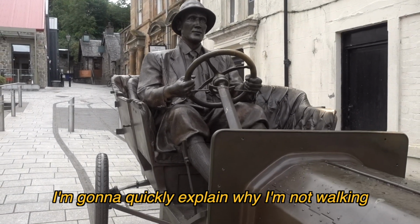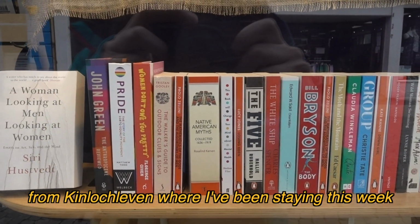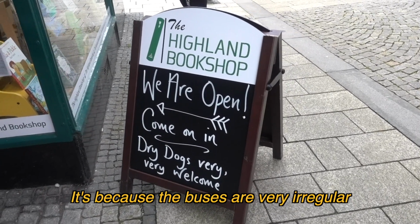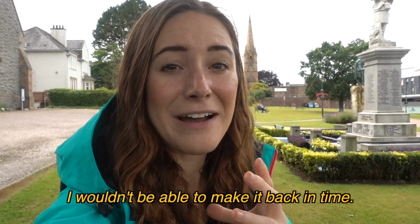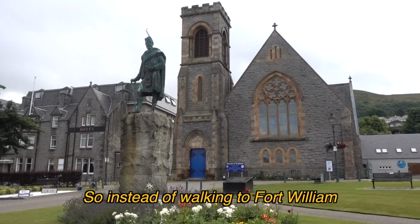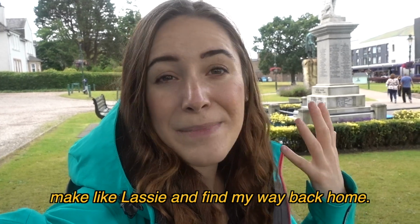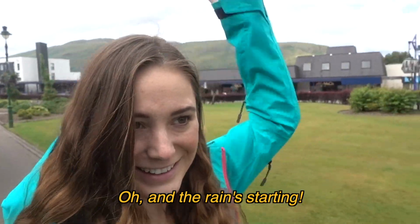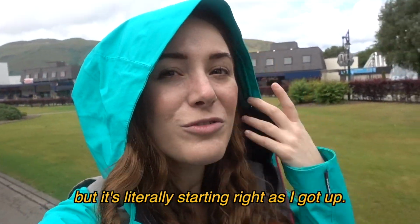And I'm going to quickly explain why I'm not walking from Kinlochleven, where I've been staying this entire week, but walking from here instead. It's because the buses are very irregular, and I was basically getting quite nervous that I wouldn't be able to make it back in time. So instead of walking to Fort William, I took the hour-long bus here. So all I have to accomplish today is make like Lassie and find my way back home. Oh, and the rain's starting. Literally, you can't see it because it's a light drizzle, but it's literally starting right as I got up.